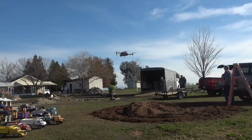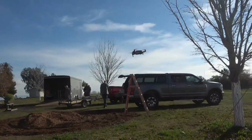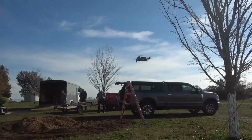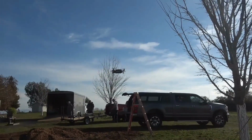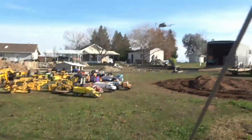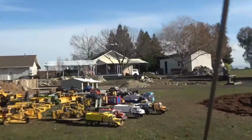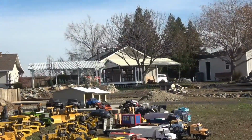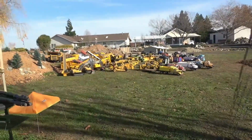There's a drone. I got one of those too, a Mavic. Mine's a Mavic Ultimate or Ultra or something like that. That's a Mavic DJI. Anyway, there's our rigs we've got.